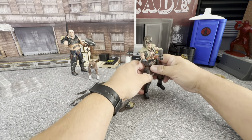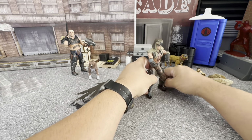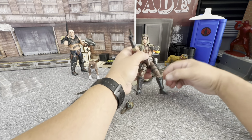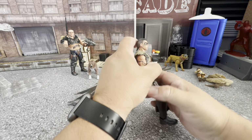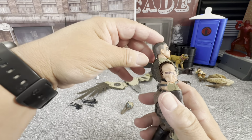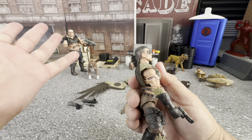No, I didn't go over his articulation. I got too ahead of myself here. So let's go over his articulation really quick. Where his head goes up? Not at all. That's disappointing. I really wish it did. His head doesn't really move at all. He can't really move up or down. I think that's a huge miss because he's flying.